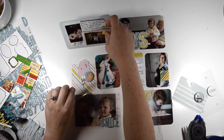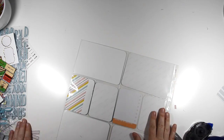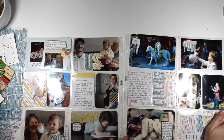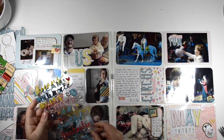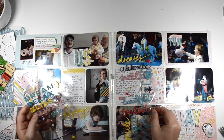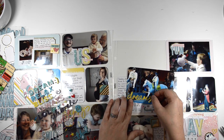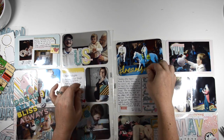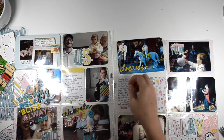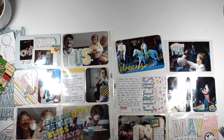This card says reasons to be happy, so I just use it as kind of a recap for the week, talking about what's happening in the photos and that sort of thing. And now I'm just looking at both sides of the layout and making sure everything's balanced, and decide to add another one of these enamel phrases that say dreams. It really has nothing to do with the photo, but I liked how both phrases were yellow and created a nice balance on both sides.